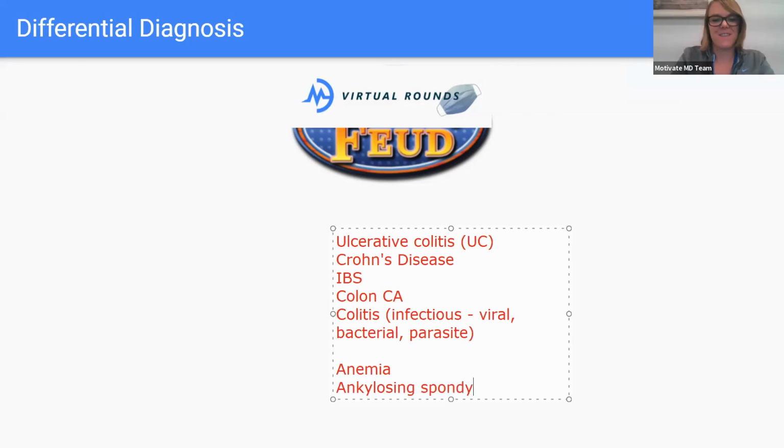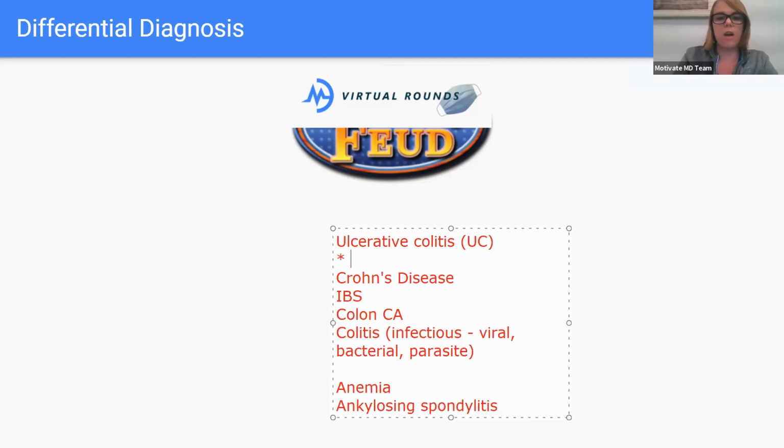Good. Perfect. All right. And then tell me, while we're kind of on it here, what suggested to us that this might be ulcerative colitis? There were a few findings that were pretty pathognomonic. Good, yeah, crypt abscesses, and we saw a little bit of distortion of the crypts, certainly.